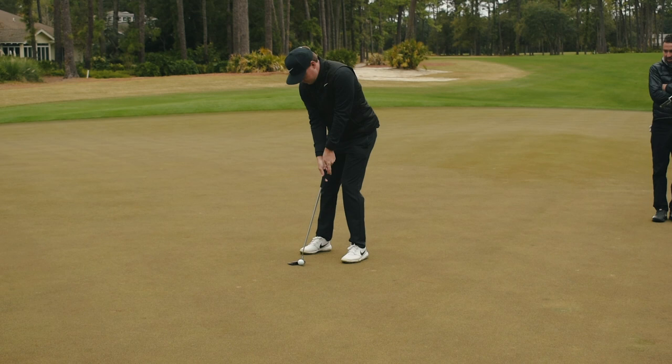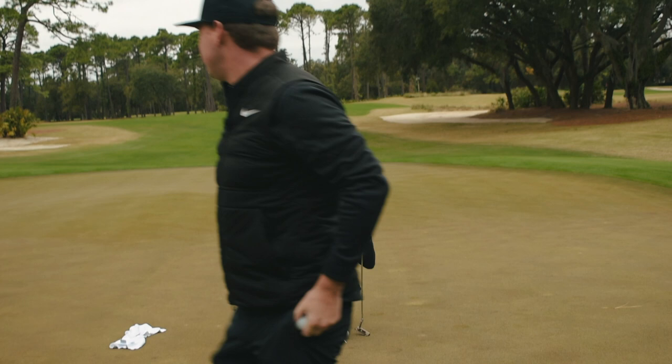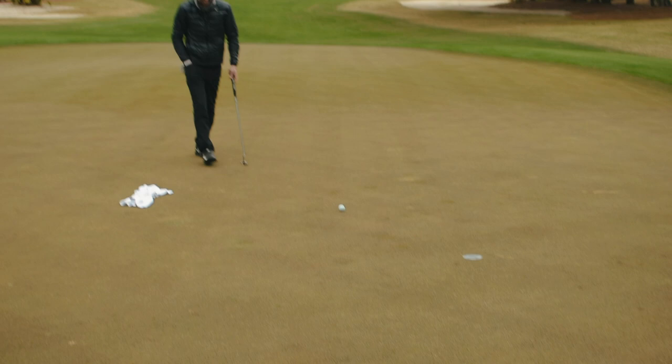There we go. Boom. Back to square. Pick it up, baby. Well, I guess I want to see that putt. I want to see this. See if you can at least concede your two putt with that new putter you got going on. We'll see if it works.